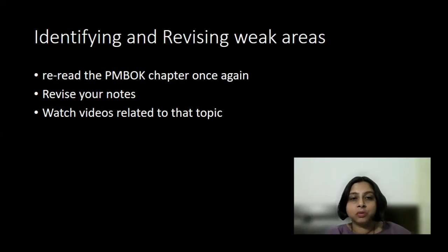If it is a reasonable score, then there is no need to reread the chapter. But if you are scoring less in a particular chapter, let's say in my case, I had a lot of issues in the risk management area, identifying risks and issues in the project, then I reread that chapter, revised the written notes in my notebook, saw a few more videos, and searched Google for a few blogs. Many people write blogs and create videos on PMP topics, so go through those and try to understand it once again.